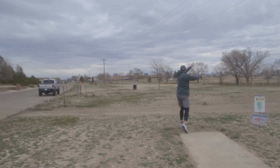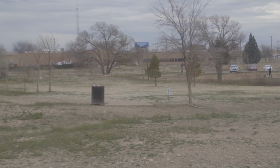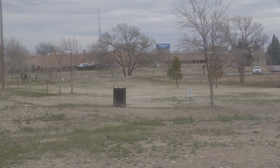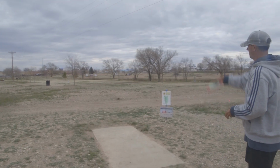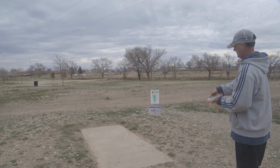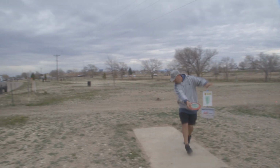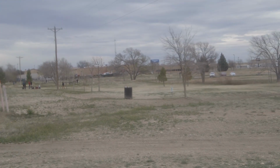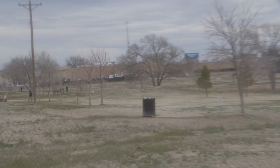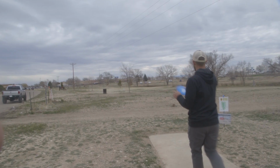Austin keeps the pressure on everybody behind him in the box. At this point, probably no one's really looking to overtake him, and they're probably trying to position themselves for second through fifth. Sean lines up the backhand, and that's usually the route I'd prefer. With today's wind, it should carry it close to the mounds and leave you a decent putt and approach.